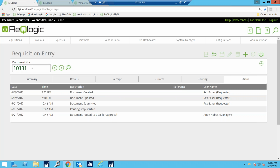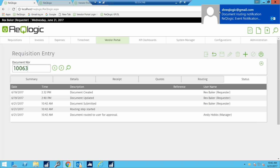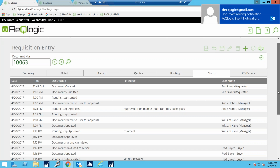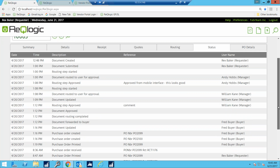I talked about the audit trail previously, and I've already created one here. There goes an email notification out to Andy in the upper right-hand corner telling him, oh, you have this document waiting for your approval. Now, reminder notifications, you set how often you want to receive those reminder emails to let you know that you have X amount of documents waiting for your approval. So I previously did this requisition, and the purpose I did this was to show you that the status tab is my complete audit trail.